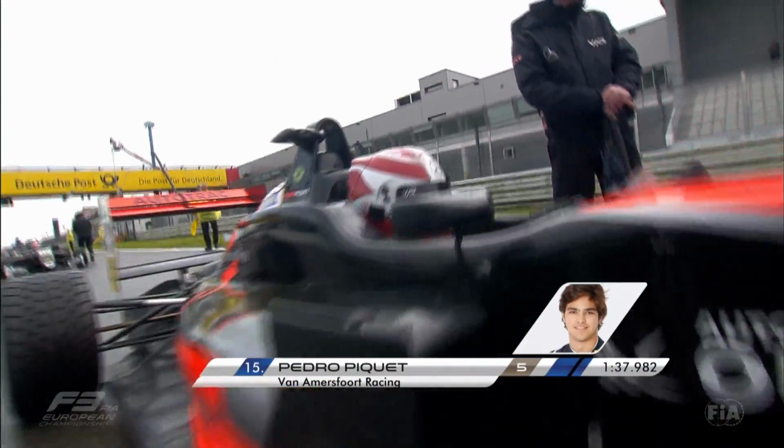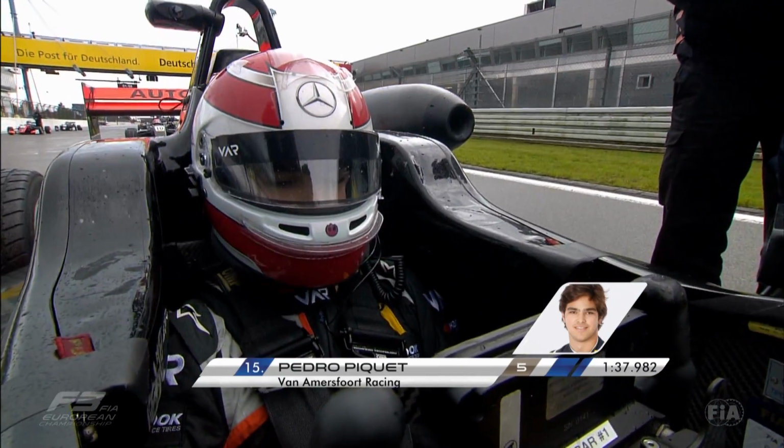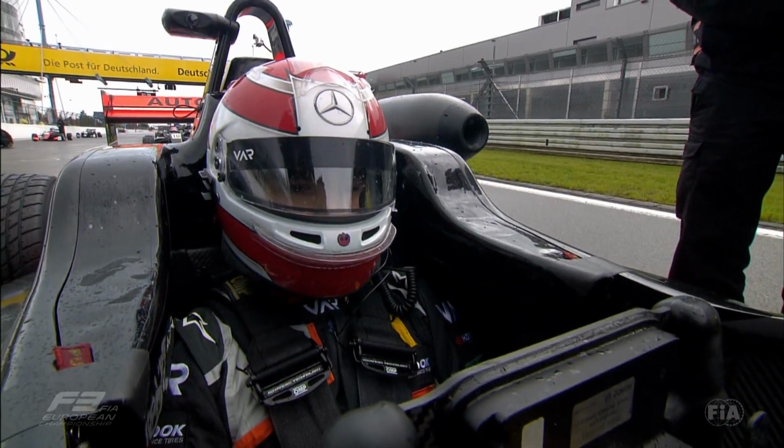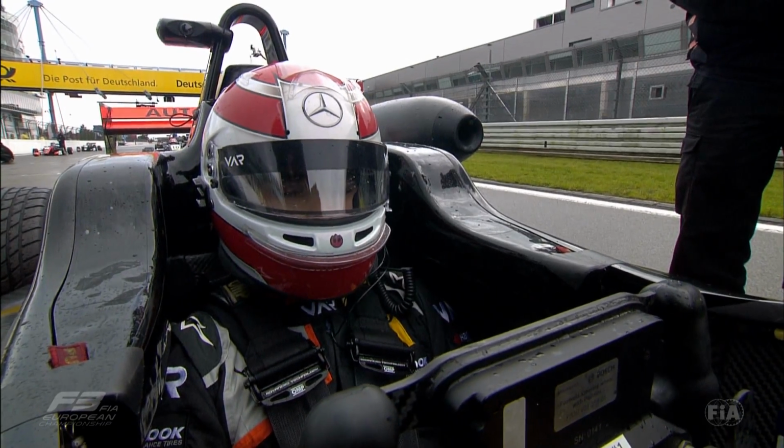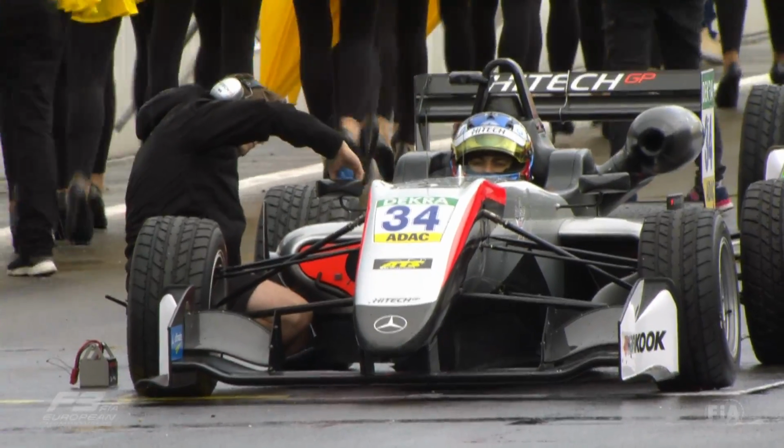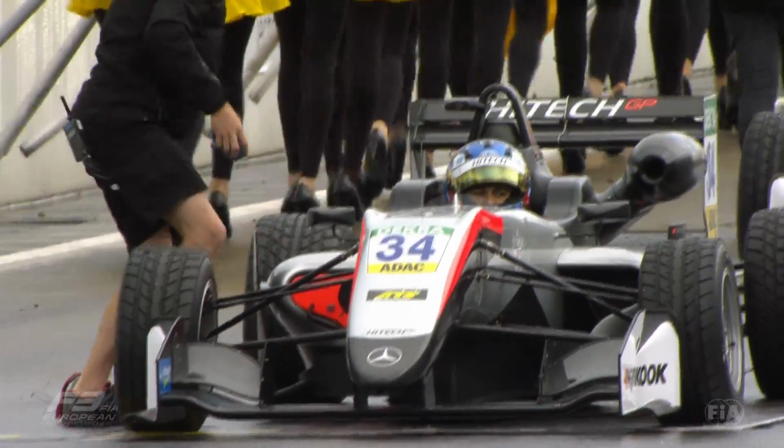And Pedro Piquet from Van Amersfoort Racing then, and he goes from P15 on the grid. Pedro Piquet again, who has had a couple of podium places, but the win has eluded so far this year.